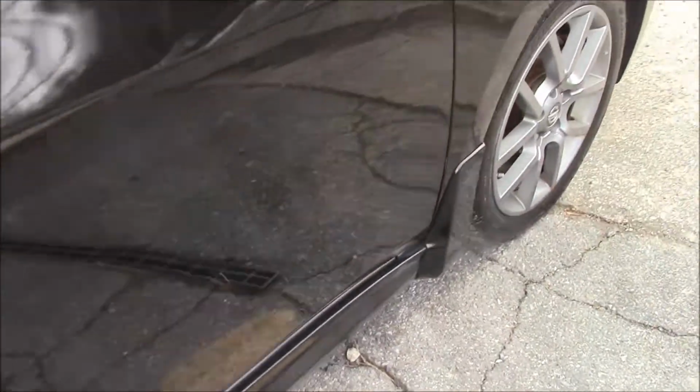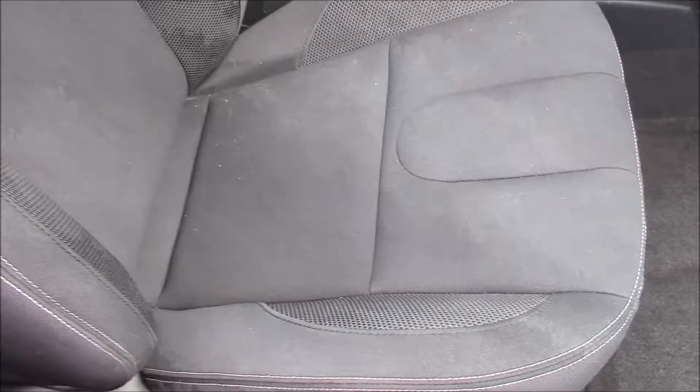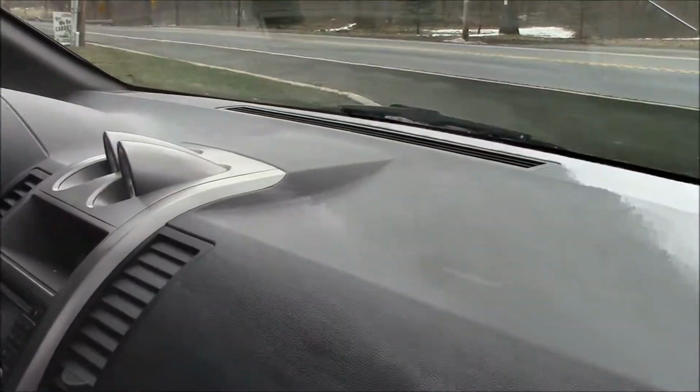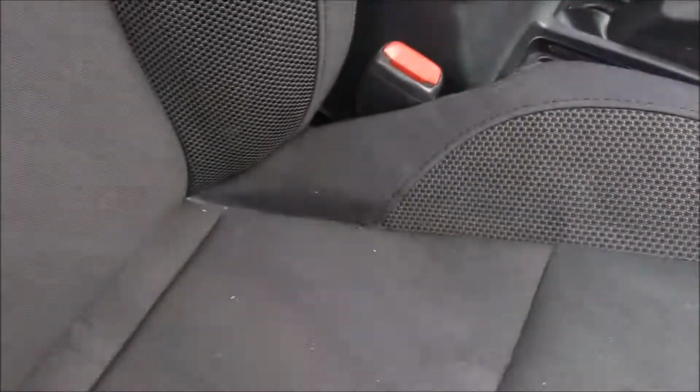Now another nice thing about this car, even though it does have high mileage, the interior is pretty spotless, to be honest. I've not seen many cars, even with half or a third of the mileage on it, that are this clean. And you can see there's the SER special edition, I guess. Here's a shot of our dash, center console. Okay, and unfortunately these fuzzies keep blowing in here.